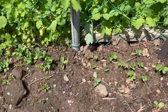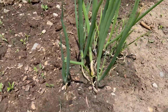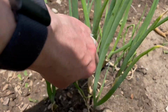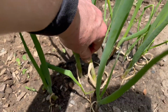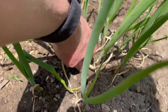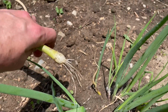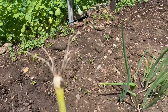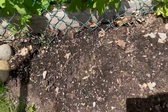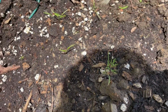More peas. Green onions from last year. So these guys were in the ground over the winter. Let me pull one actually. Come on. Oh, he's in there. Good. Look at that. So nice. I'll use that in a lunch. I'll make like an egg salad sandwich or something. All right. Dill, little tiny dill growing in here.